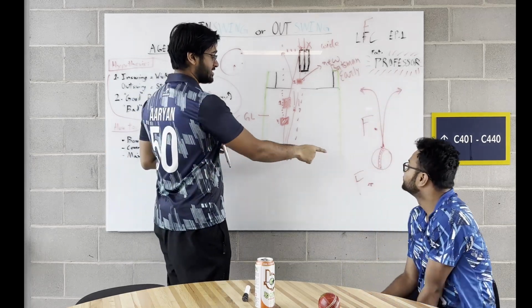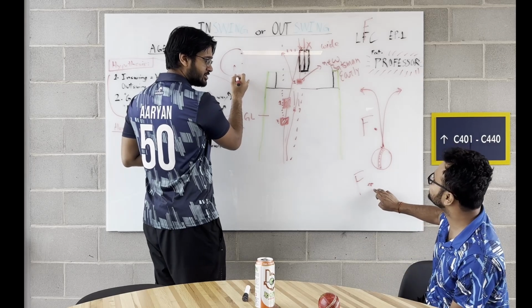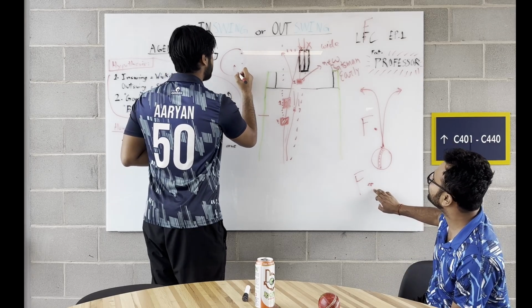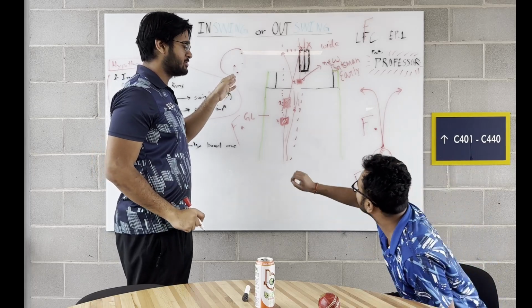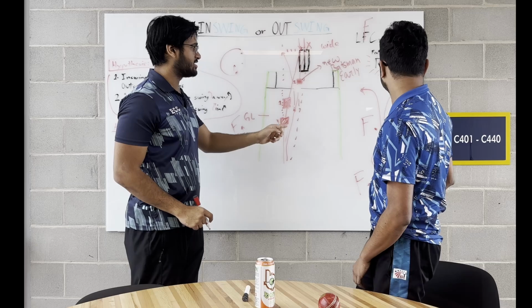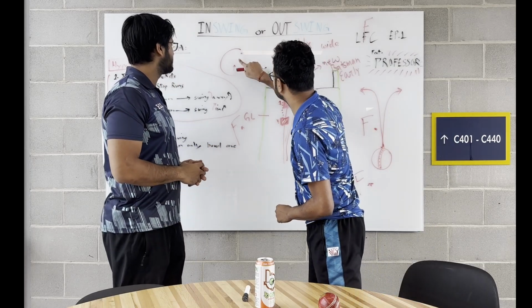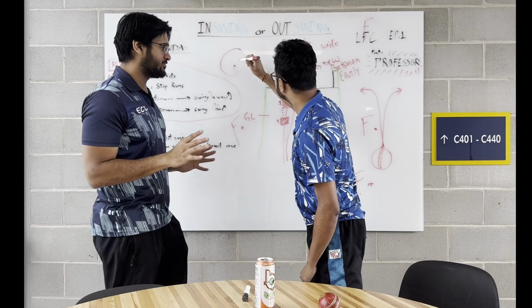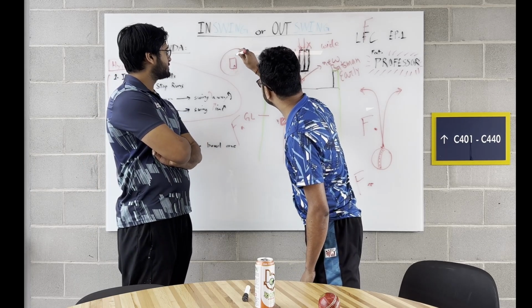Okay. To clarify, is this one like a cow corner or is he straight? No, this guy is straight. Okay. So this is like a long on. No. This guy is mid on. Is he inside or outside? Okay. So sorry, I think there's an error here. Yeah. So show me your outside fielders first. Oh, okay. So what I was trying to say were first my inside fielders.